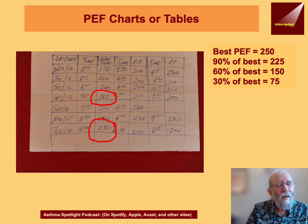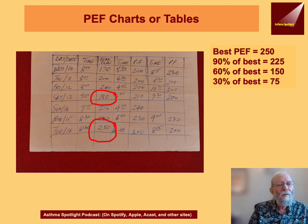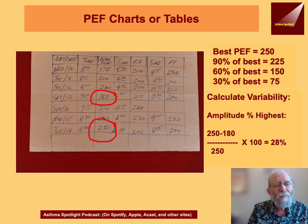You'll see, if you're very observant, there is a reading of 170 higher up there, but I tend to ignore the low readings in the first few days of teaching somebody how to use a peak flow meter. And if you take the readings later on as more accurate, because the person's learned how to use their peak flow meter by that stage, you'll get a better picture of asthma control.